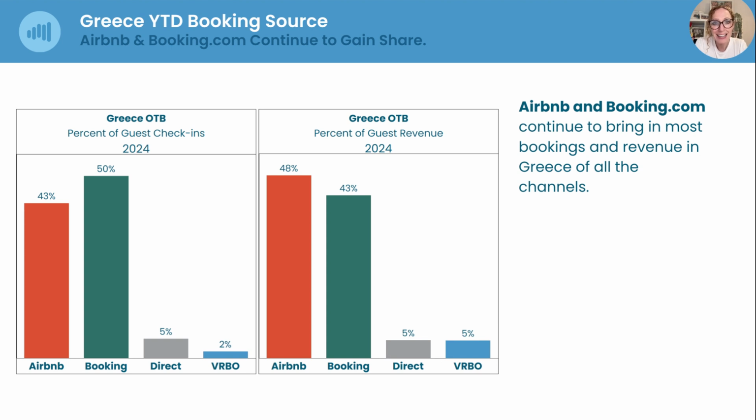But when we look at it as a percentage of revenue, Airbnb brought in a higher 48% versus Booking.com 43%. So if you are with the channels, understanding the pricing you're putting on those channels and what they'll bring for you, again, is really important to be optimized at the right time.